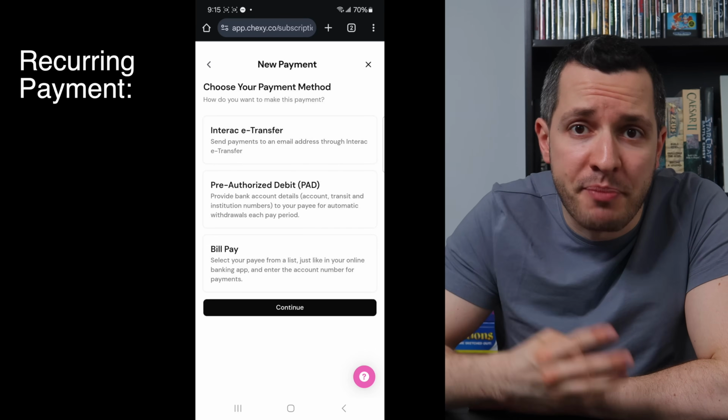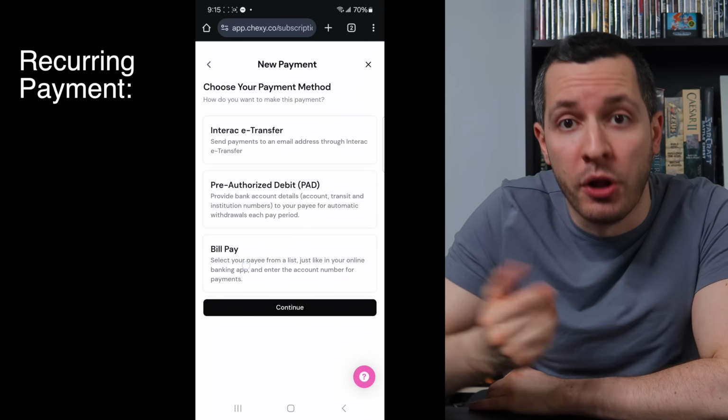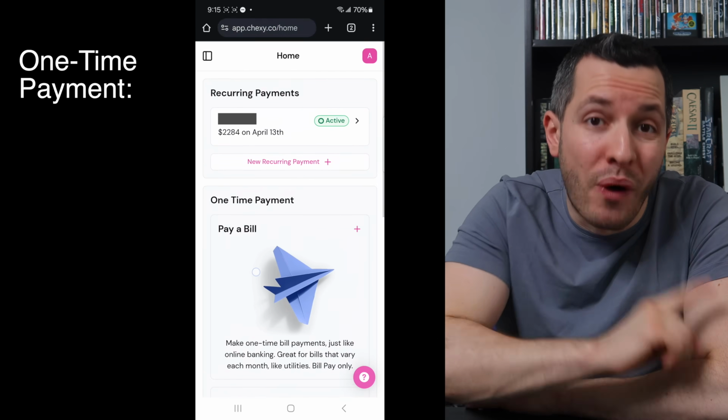There are 3 methods of payment. For my expenses, I'll use pre-authorized debit or bill pay. For now, only monthly bills are supported. No weekly or bi-weekly just yet. Now let's add a one-time payment.